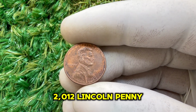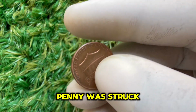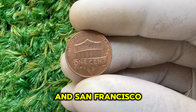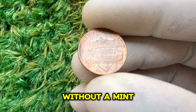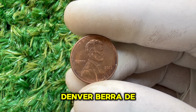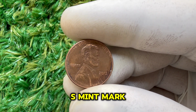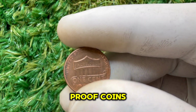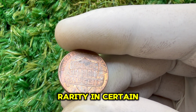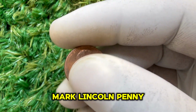Where was the 2012 Lincoln penny minted? The 2012 Lincoln penny was struck at multiple mints, including Philadelphia, Denver, and San Francisco. However, the ones without a mint mark were produced at the Philadelphia Mint. Coins minted in Denver bear a D mint mark, while those from San Francisco feature an S mint mark and are usually proof coins. The no mint mark version is the one attracting attention due to its rarity in certain conditions.